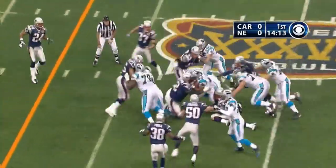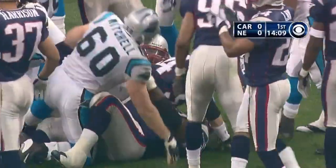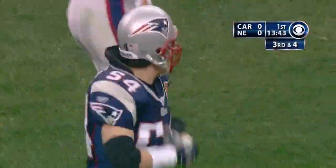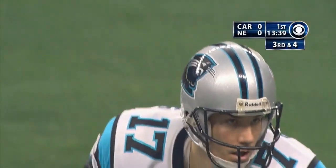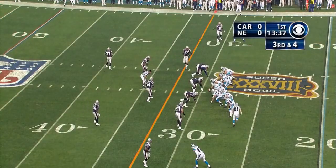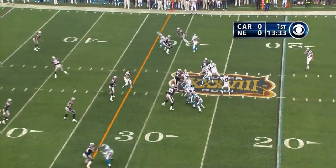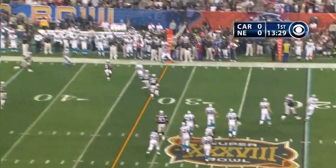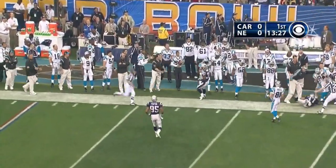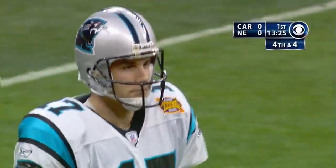Again, Davis busts his way out to the 29-yard line. Picked up a 5 on that last play. It's 3rd and 4, and we've gotten an early indication as to what the Carolina Panthers want to do. They like to run the football first and foremost. But Delhomme will throw it here. Has time. On the move. Throws to the sideline, and it's incomplete, overthrowing his intended receiver, Steve Smith, and that will bring on the punting unit for Carolina.